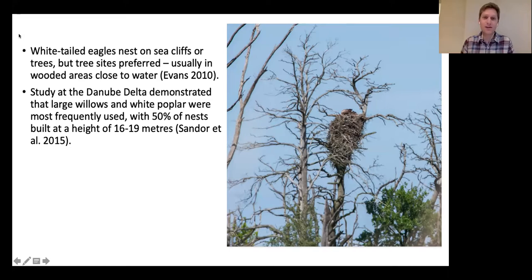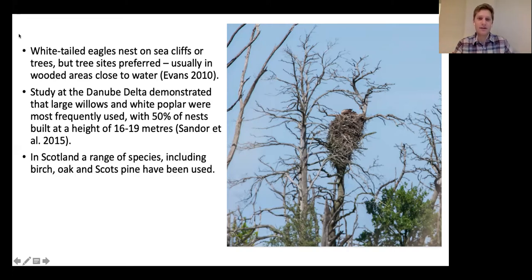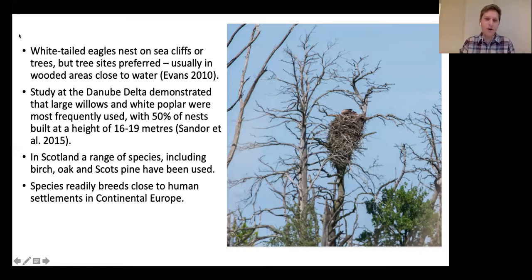And basically they'll breed in whatever tree is available as long as it's of a certain size. So for example, around the Danube Delta, where there's a good population of white-tailed eagles, there they typically use willow and also white poplar, around a height of 16 to 19 metres. Whereas in Scotland, they can use birch, oak, Scots pine, and some nests can be surprisingly low and even on isolated trees. So they don't necessarily need to be in the middle of a wood. Isolated trees are often used. And in places like Poland, where there's now a really strong population, something like 1,500 pairs, they'll often just nest in an isolated tree on the edge of a flood meadow, somewhere like that. So they're pretty highly adaptable.